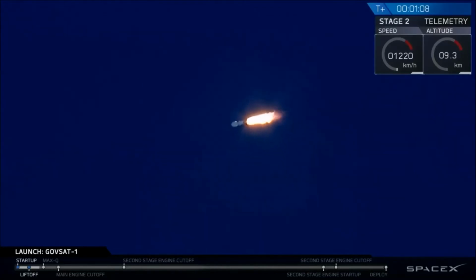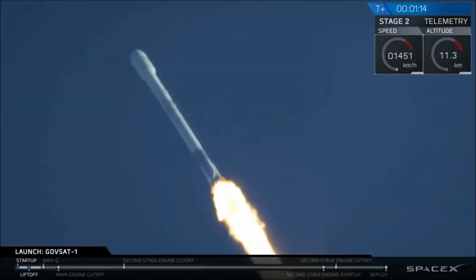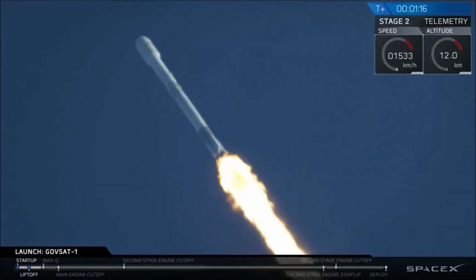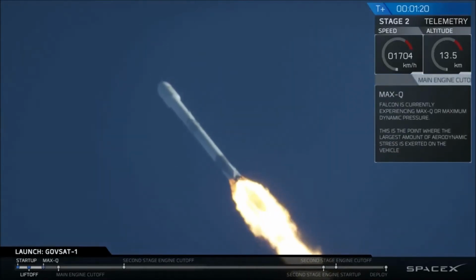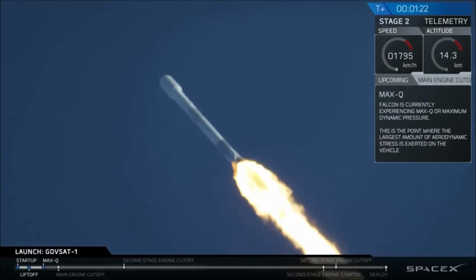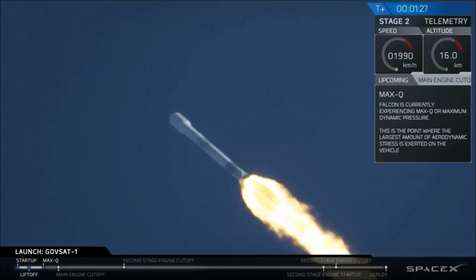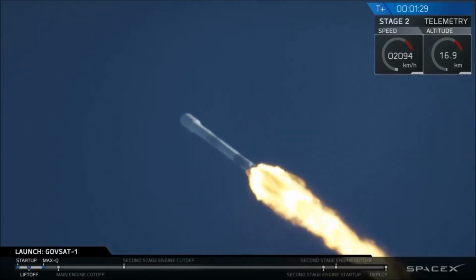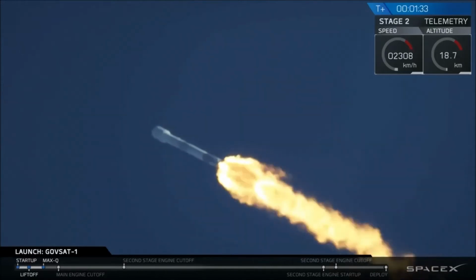Vehicle is supersonic. Coming up shortly, we're about to enter max Q. That's the point of maximum aerodynamic pressure when the rocket is pushing hardest against the atmosphere. Vehicle has passed through max Q. We've successfully passed through that point. That's always a major milestone in every rocket launch.